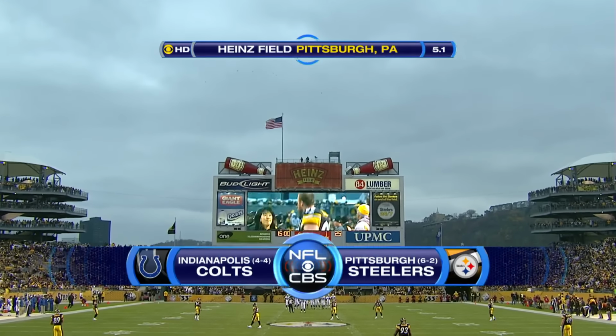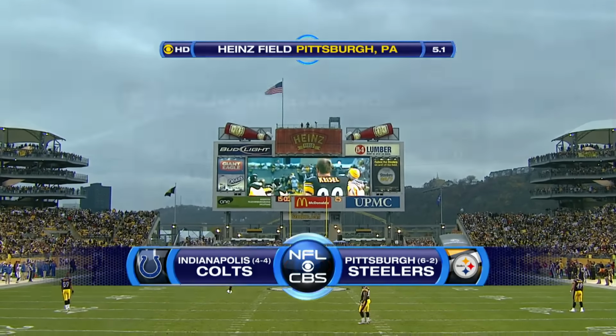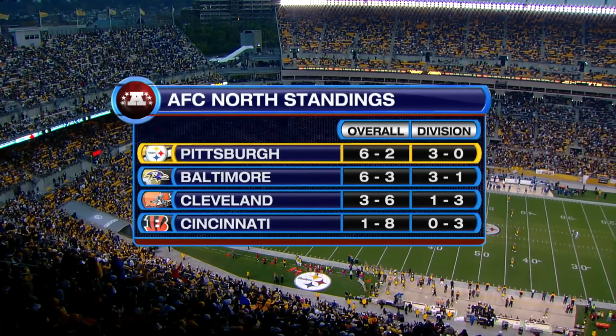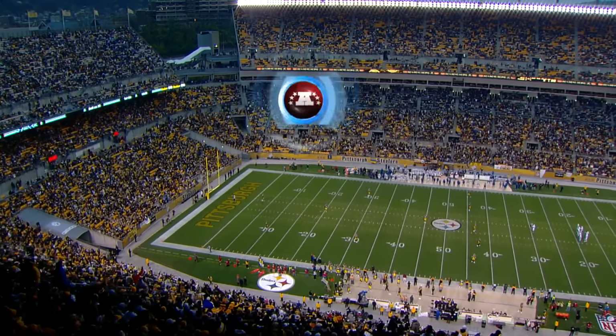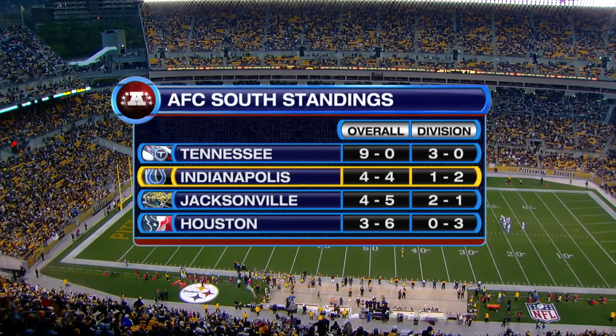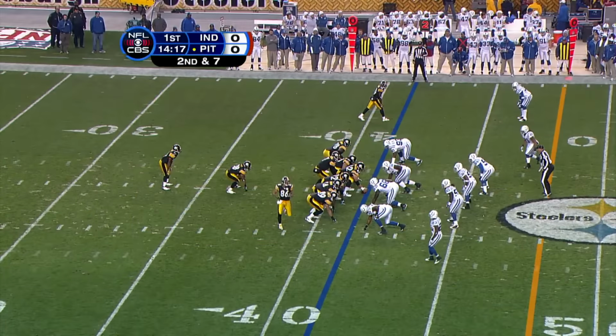Welcome to Heinz Field in Pittsburgh. Two of the last three Super Bowl champions about to collide. Pittsburgh on top of the AFC North. Meanwhile, over in the South with Tennessee winning again today, it's all about wild card positioning.